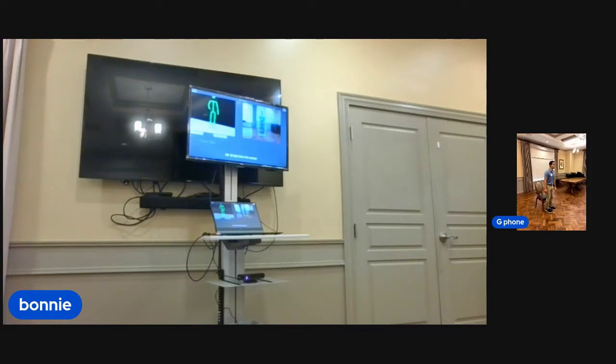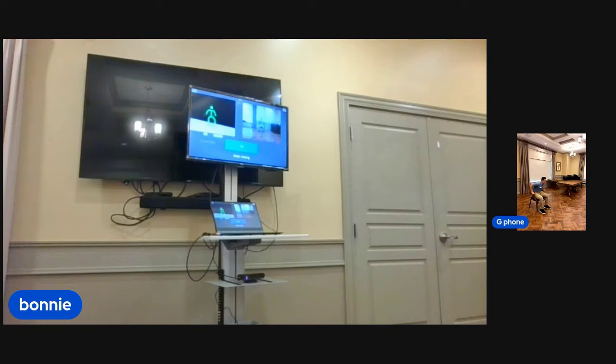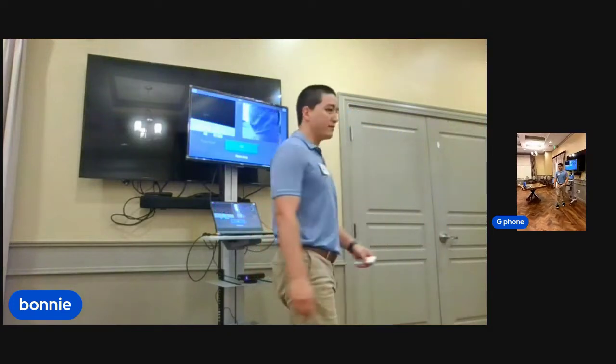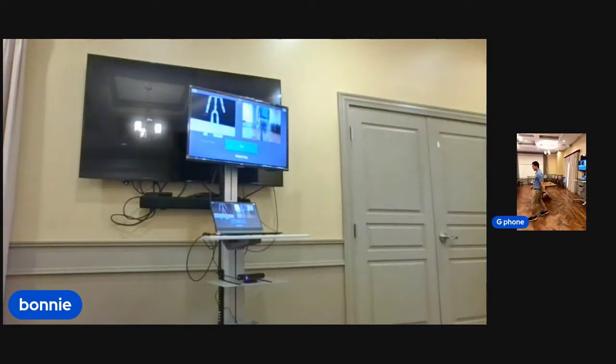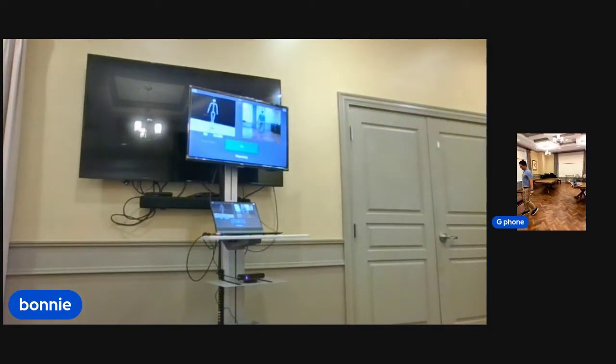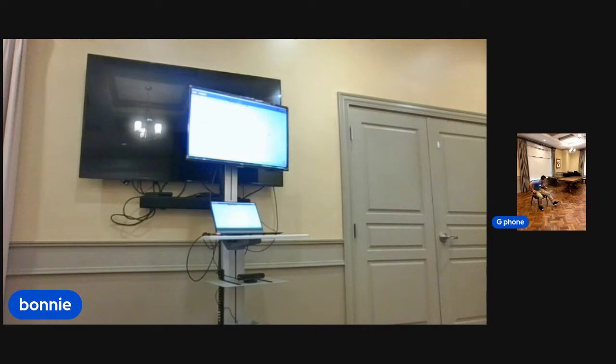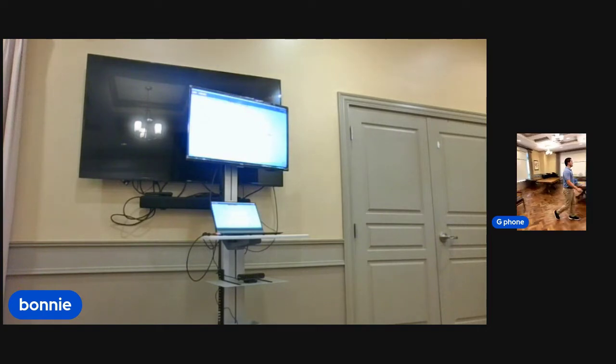So sit 12 feet from the sensor. Let's see here. Press start. Ask the resident to stand. Walk to the turn, and until you turn around, going back. And it stops the time when they sit down. Test completed. Press next to finish. Next. Okay, let's see.